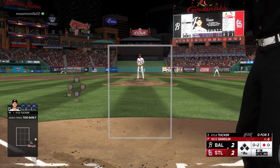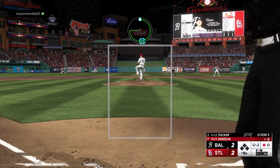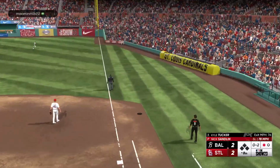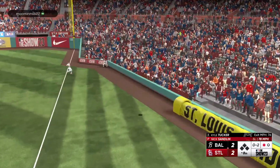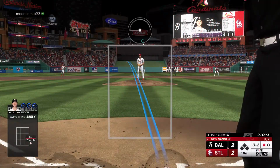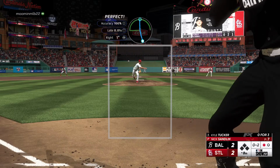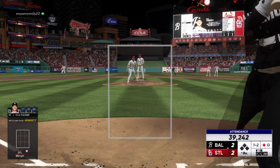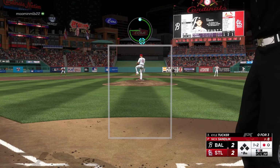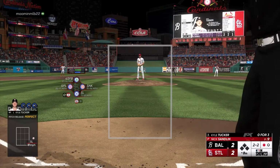Next offering is in for a strike. Fouled off the plate. They'll do it again. Next pitch downstairs. Now 1-2. 2 strikes. Yeah, the 1-2 misses to even the count.